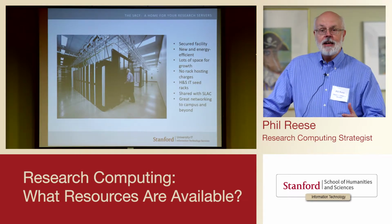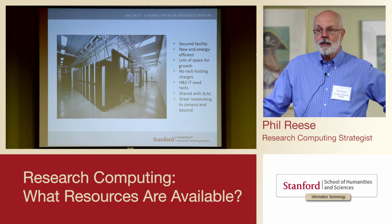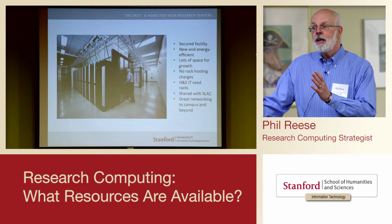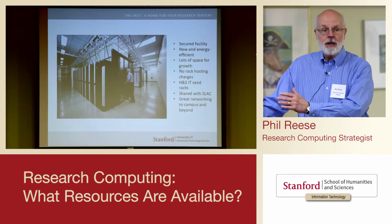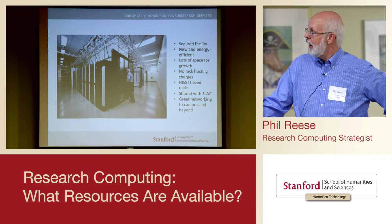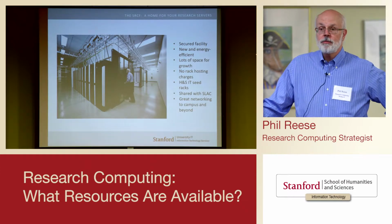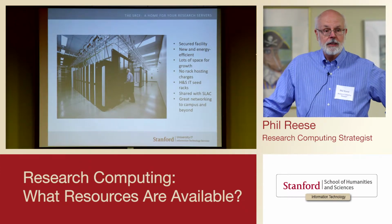And so they thought that if we had a little hosting fee that the researcher had to pay every year, that would encourage them to move the gear on after a period of time. It probably would, but it was also a pretty big deterrent to getting people to move in there in the first place. So right now the hosting fee is waived, and we don't see that coming back.